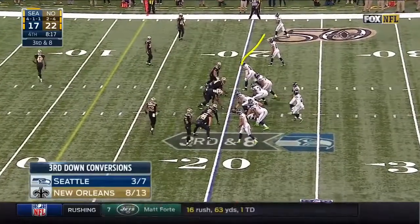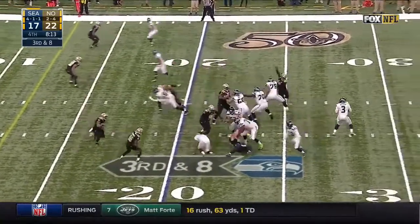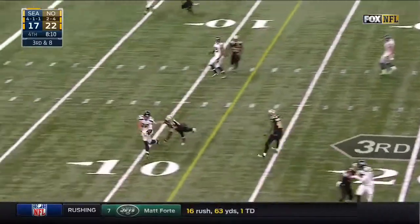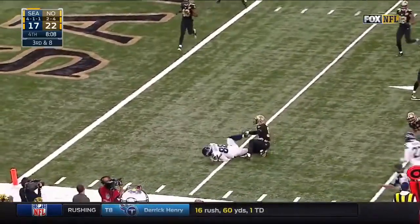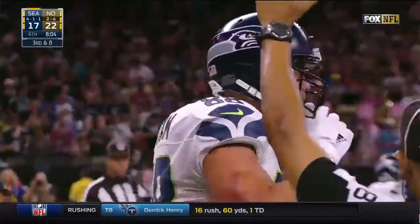I'm still waiting for Jimmy Graham to make an appearance. Now Procise comes in the backfield. Pressure coming. Wilson steps up, completes it to Graham. On cue. It's just a matter of time.